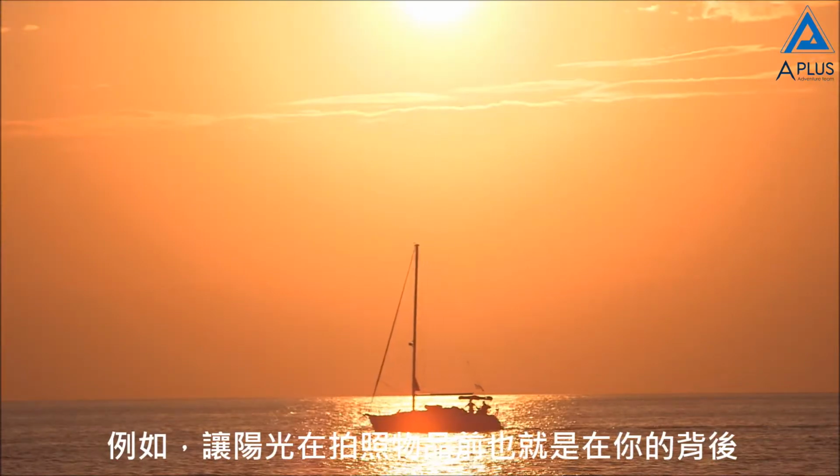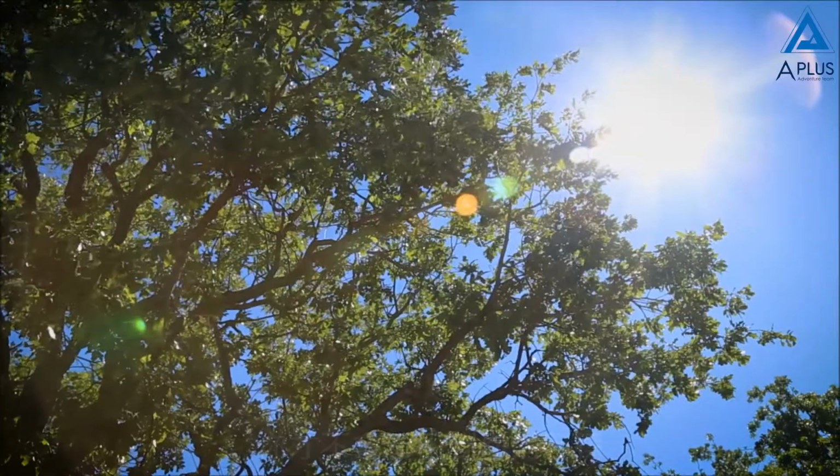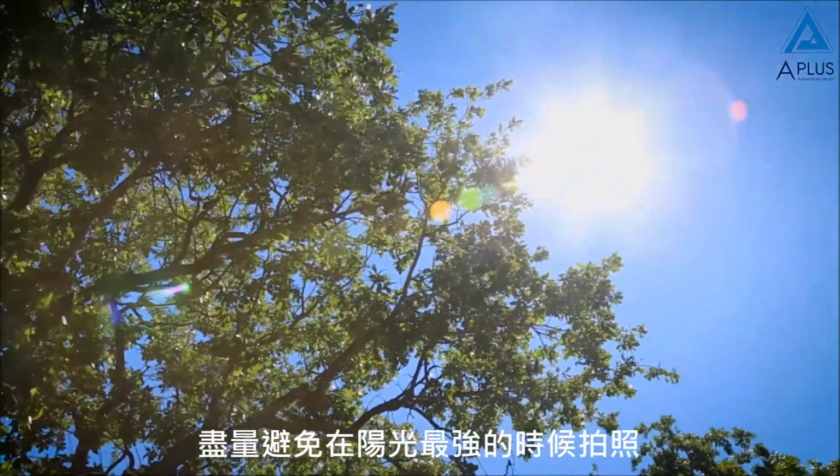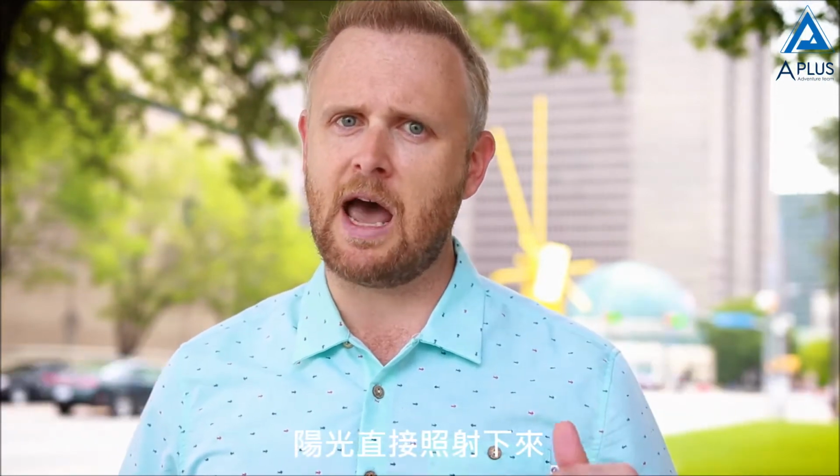If the light is behind you, you're going to create a silhouette and you're not going to be able to see your subject matter. You want to avoid shooting at the very middle of the day when the sun is at its highest. That harsh light coming directly down can create harsh shadows on your faces.